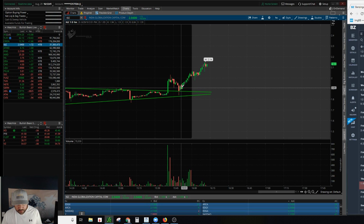I really liked this particular candle right here, it is what attracted me to the stock. Unfortunately, I ended up exiting the trade a little bit too soon.